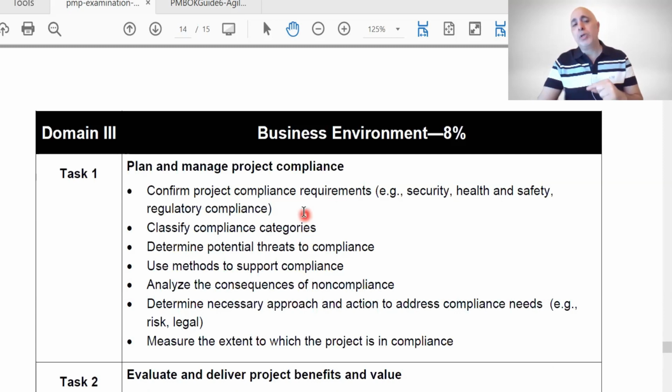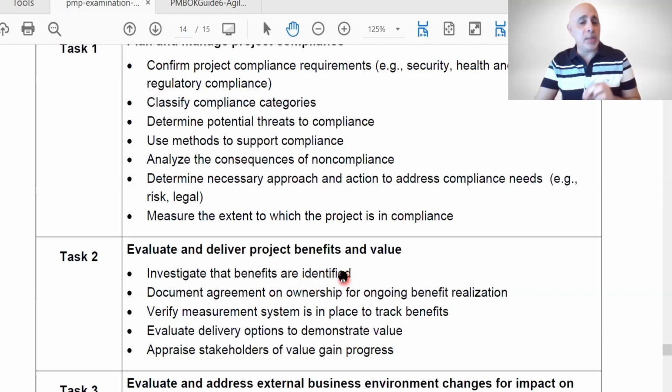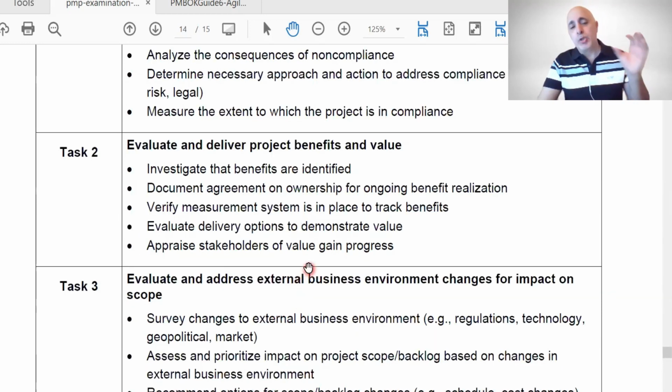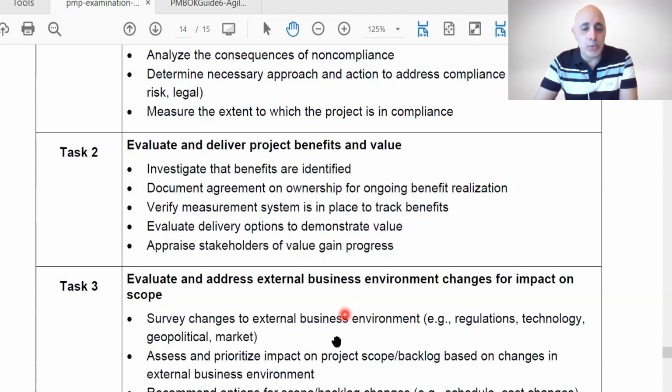If I search for the word compliance in the PMBOK book, it shows up in a lot of places in the original part of the PMBOK book and also in the Agile portion. In quality, it is there. Evaluate and deliver project benefits and value. It is there when we talk about the charter, when we talk about benefits management. Also, when they talk about evaluating projects, you have to also look at things like net present value. How do we look at whether a project is going to bring any value to the organization? So things like net present value, return on investment, these are all ways for us to figure out if a project is of value to the organization.